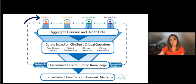So you've seen this graphic quite a few times today already, but I think it's useful just to explain what we're going to talk about today, how it fits into the broader ClinGen effort. So I think Heidi and Sharon talked a lot about ClinGen's critical questions, and Heidi alluded to the fact that those efforts really rely on crowdsourcing, on data sharing. She talked about how ClinGen is working with ClinVar to encourage data sharing from labs, clinicians, and researchers. And as she mentioned briefly as well, we also encourage patients to share data. And that's really what we're focusing in on here.